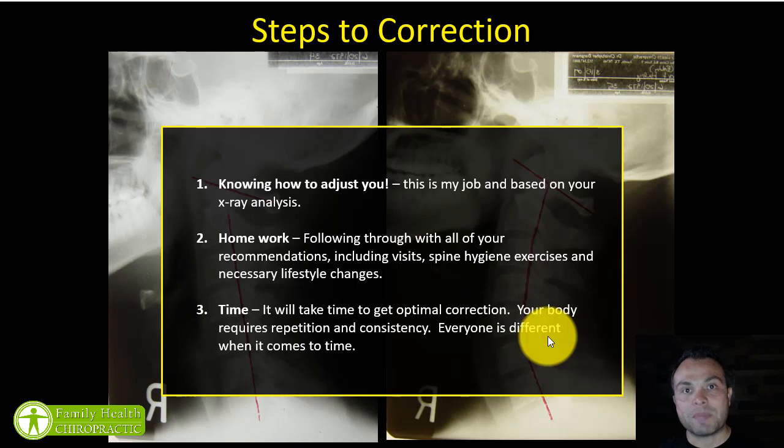Number 3 is repetition and consistency. Just like braces, right? You can't get braces and wear them for a month or 2 months or 3 months even and expect for that to be corrected. It's just not going to happen. So the same is true with your spine. We need to be adjusting you regularly and repetitively in order to create change and make sure that your spine is going to be in the healthiest position as you become an adult.